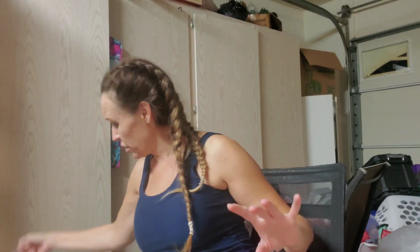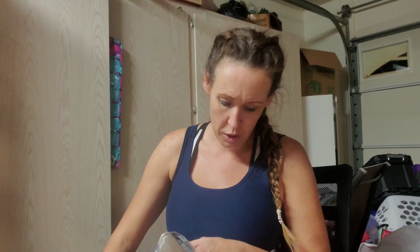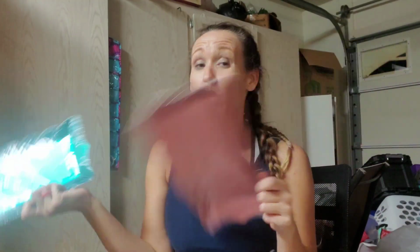Honestly, at this point, I feel like once we start putting it all out, me and my husband will be like, okay, where did I think all this was going to go as I was buying? But I really did need these. So I needed serving trays. I don't have any that go with my theme.